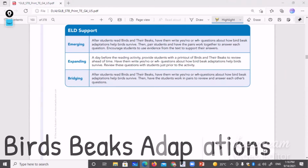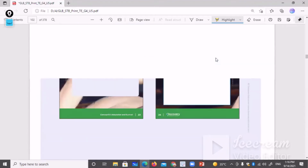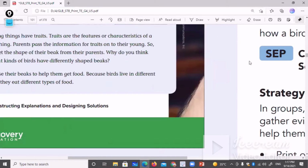Okay, guys, now welcome back with the adaptation of the bird's beaks. Now, if you look over for the bird's beaks, we also have another kind of adaptation for their beaks. Now here I want you to open your book, please, page 22. If you do not have the book, no problem, I have one.